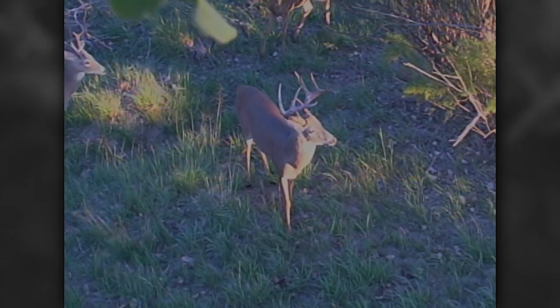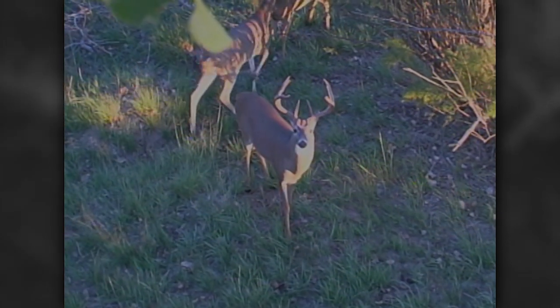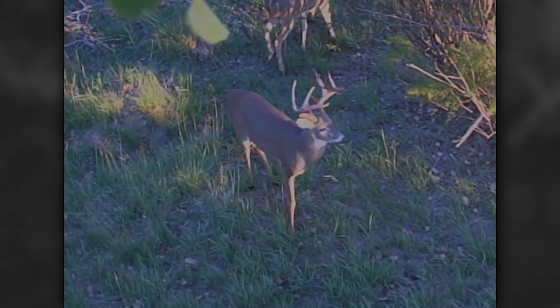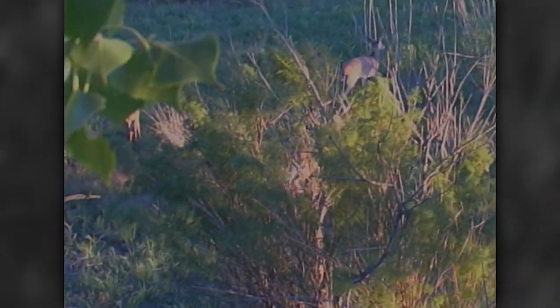When I saw these little bucks that were with that larger buck out in the field start coming back around behind us, I thought, man, I hope that big buck is with them. And he was, and he came out, and he came around, and he came right underneath us. And there was nothing I could do. I couldn't take a shot. He didn't present a shot.